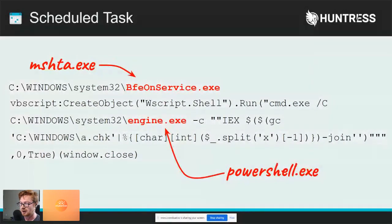Because all this PowerShell syntax looks like gobbledygook. It looks kind of like nonsense to a regular human eye. They're just random letters and symbols going on, but what is really happening? Well, we've worked through some layers of obfuscation. We've renamed these common Windows utilities, a.chk and PowerShell.exe, to hide behind the veil, right?